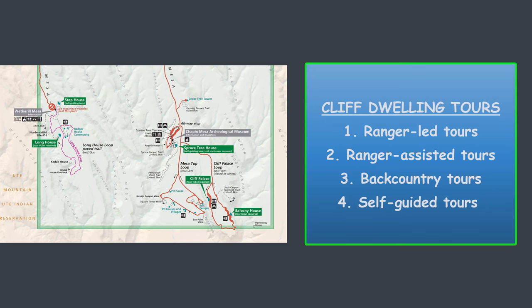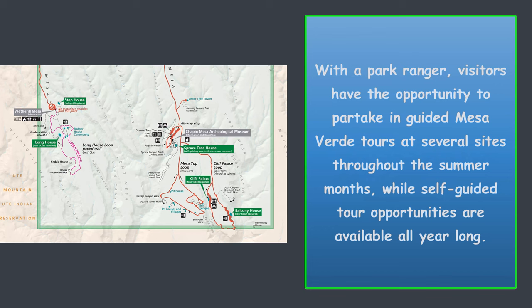When it comes to Mesa Verde tours, you've got multiple options. Number 1, ranger-led tours. Number 2, ranger-assisted tours. Number 3, backcountry tours. And number 4 are self-guided tours. With a park ranger, visitors have the opportunity to partake in guided Mesa Verde tours at several sites throughout the summer months, while self-guided tour opportunities are available all year long.